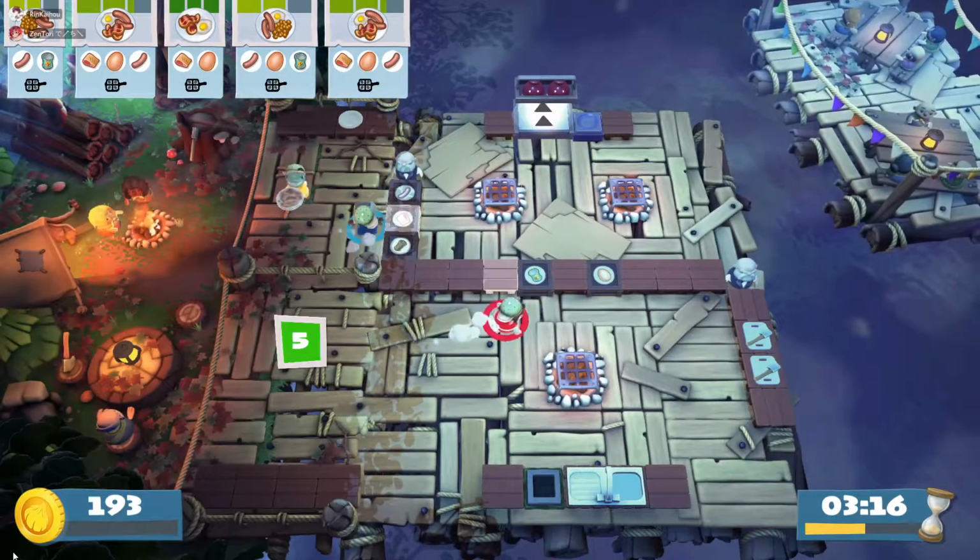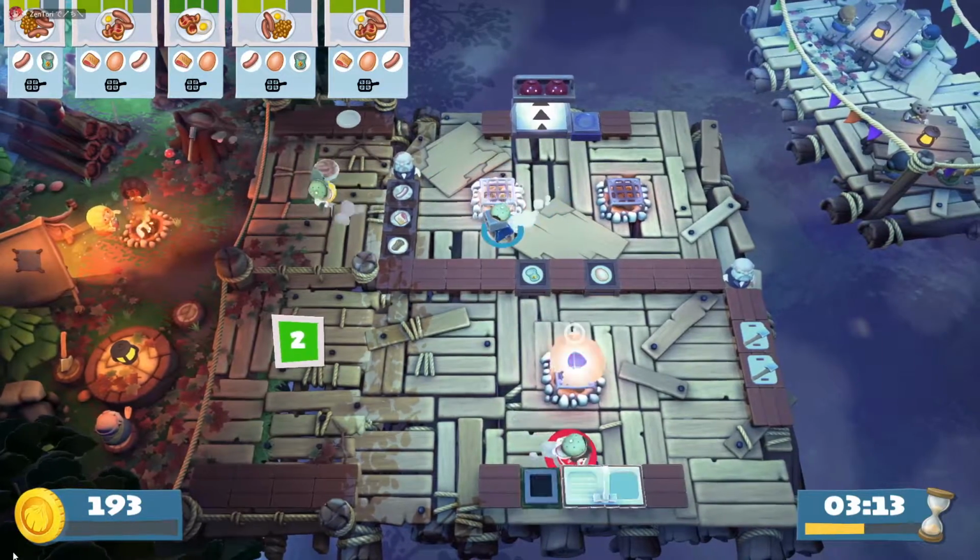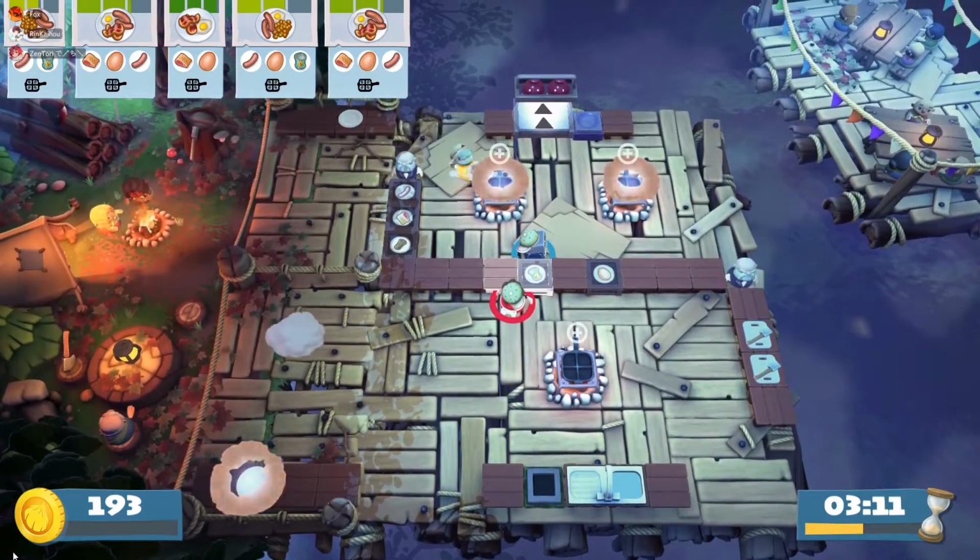Well, why wasn't it putting it on the plate? Come on, I had to order it. I could just put it on the plate and it could just set down. This game sucks.